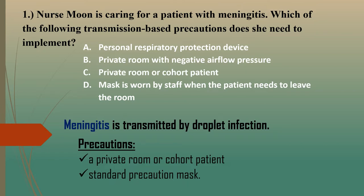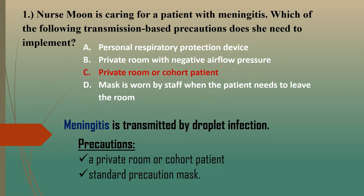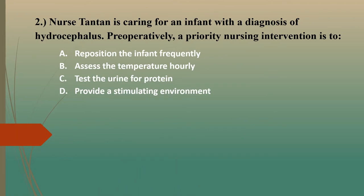Patient cohorts may be appropriate when single rooms are not available, and there is more than one patient with the same confirmed infection. Private negative airflow pressure rooms and personal respiratory protection devices are required for clients with airborne diseases, such as tuberculosis. When appropriate, a mask must be worn by the client and not by the staff when the client leaves the room. Therefore, the correct answer is C. Question number 2. Nurse Tantan is caring for an infant with a diagnosis of hydrocephalus.